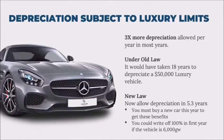So depreciation rates changed significantly in 2008. And what used to take 18 years to write off a $50,000 luxury car, now it takes 5.3 years. So they've increased the depreciation that was allowed by a multiple of 3 times. But here's the thing, you don't have to buy a new car. The car could be just new to you, so you'd get the same exact benefits. And if you have a vehicle that's over 6,000 pounds, you can actually take even bigger advantage of it. You can take 100% of that vehicle in the year that you buy it.